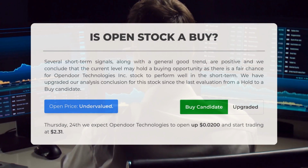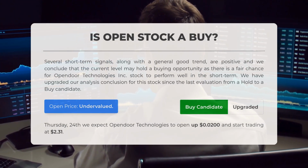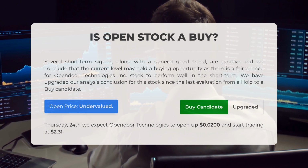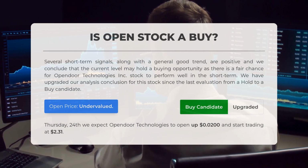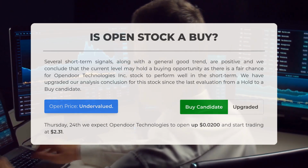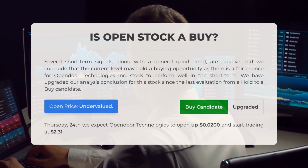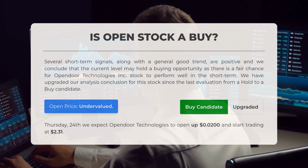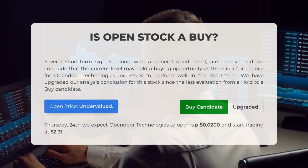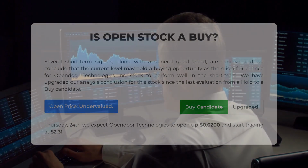Is Opendoor Technologies stock a good buy? Several short-term signals, along with a generally positive trend, indicate that the current level may present a buying opportunity. There's a fair chance for Opendoor Technologies Incorporated stock to perform well in the near future. As a result, we have upgraded our analysis conclusion for this stock from a hold to a buy candidate. After analyzing the volatility and movements from the last trading day, our system suggests that the current price is undervalued. For trading on Thursday, the 24th of July, we anticipate Opendoor Technologies to open higher by 2 cents and begin trading at $2.31.